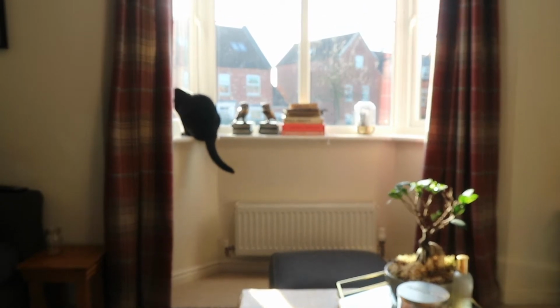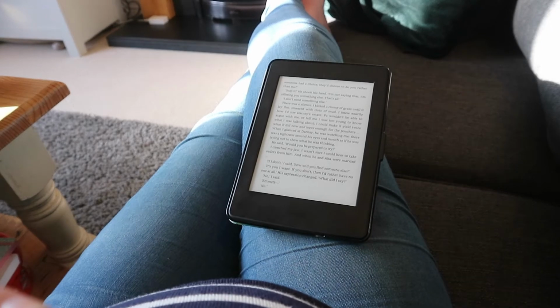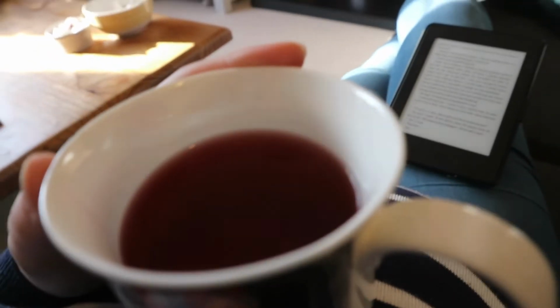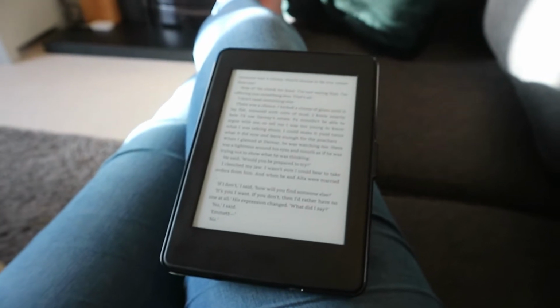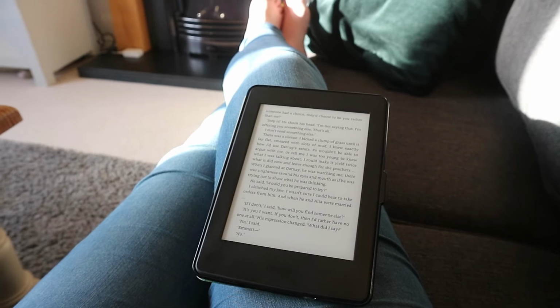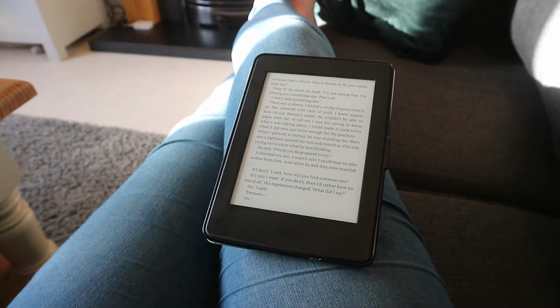It's covered in cat nose prints already. One of the best things about maternity leave is I've actually got time to do stuff. I finished my breakfast, I'm still drinking my tea, just balanced on this little table I've got here. I wanted to carry on reading for a bit before I got on with all the jobs I've got to do. I don't have anything that I need to do, so I can just get on with it.